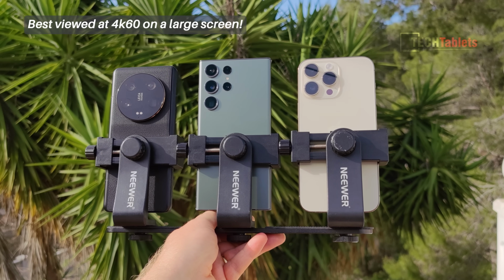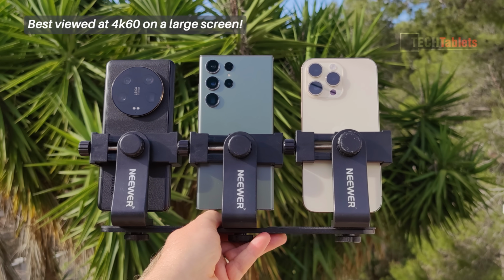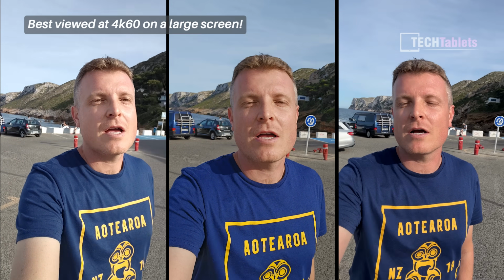Yes, another camera comparison. This time the Xiaomi 13 Ultra against the Galaxy S23 Ultra and the iPhone 14 Pro Max. So front-facing cameras here, we have 4K with the iPhone, 4K with the Samsung, but sadly with the 32 megapixel camera with the Xiaomi 13 Ultra, it is only 1080p.